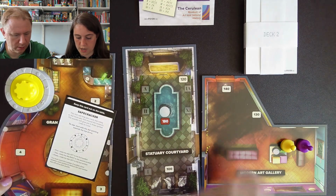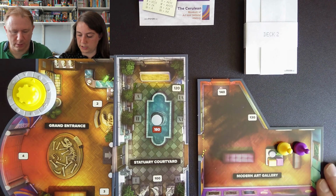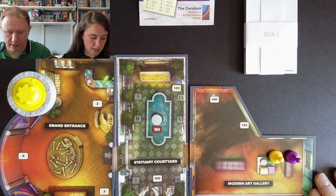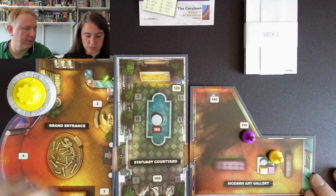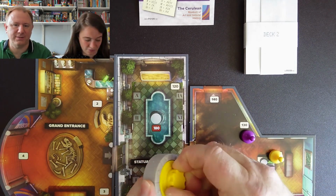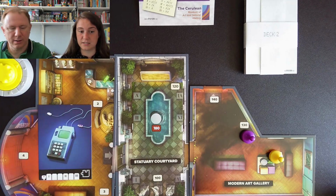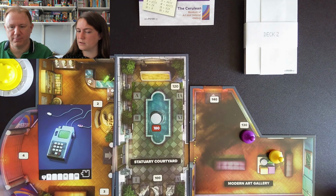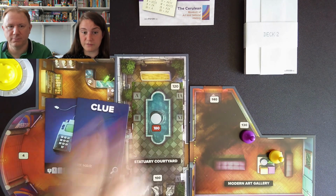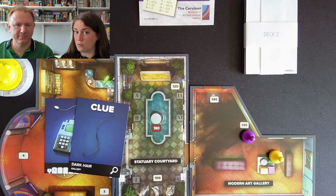So room-wise, we've already been through the grand entrance, the statuary courtyard, and the modern art gallery. And they're all very, very educational. We, at great length, discovered that we have a real safe cracking device to help us get into a safe. And we also have this decoding device that I think we are supposed to keep all the way through. Yeah, we are. We have this clue, a dark hair, which blew in the modern art gallery.